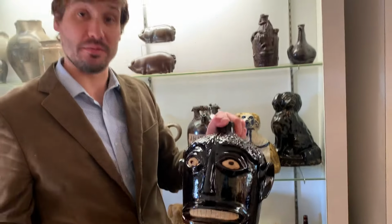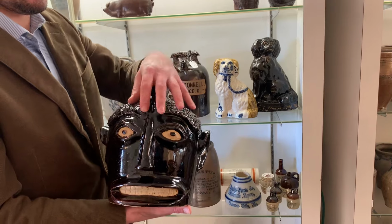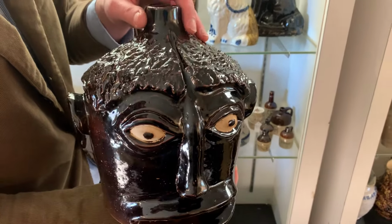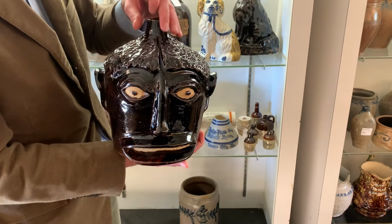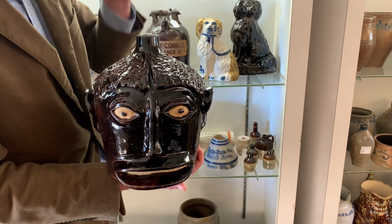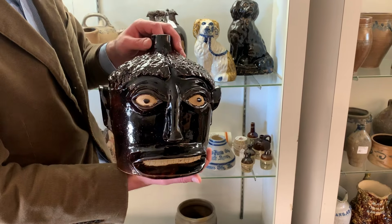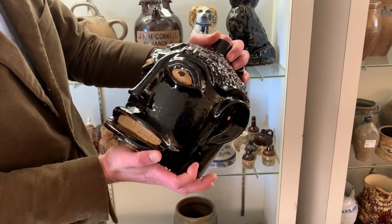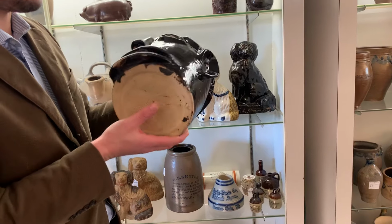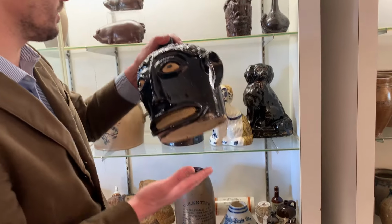So some research done by Brandt actually determined that Galloway had this distinctive part in his hair. There's a photograph of him taken, a period photograph, I believe dating to the early 20th century, that shows him with this distinctive part. And the few other Galloway jugs known also have that part. So it's almost like a self-portrait, if you will. Very, very cool. To my knowledge, this is the only signed Kentucky face jug known. There might be other ones out there, but it's the only one that I've seen.